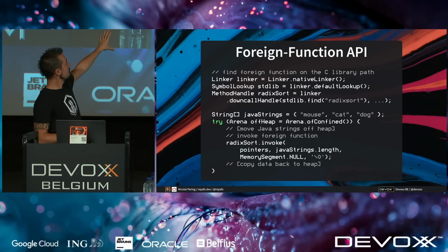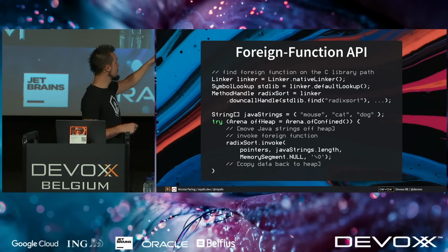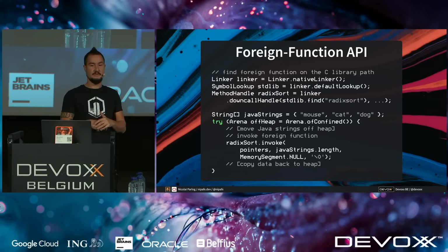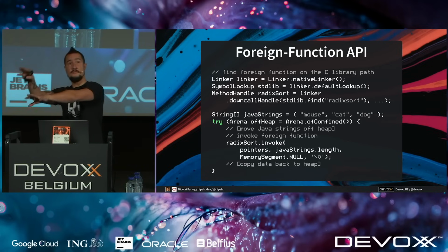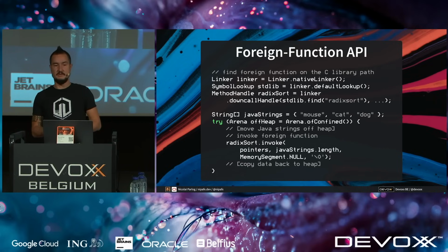And then we have the code blocks that we just saw. We have this Java array, we create some off-heap memory, we put all the stuff off-heap, and then we say radix sort invoke, we point at the array, we tell how long it is, and a few more pieces of information. And then the foreign code runs on the foreign memory. And once that call returns, we're going to copy everything back as we said before.